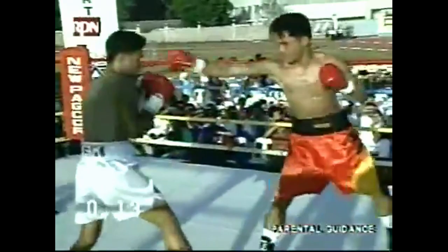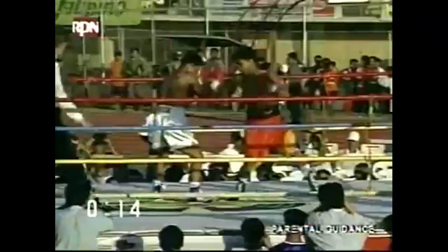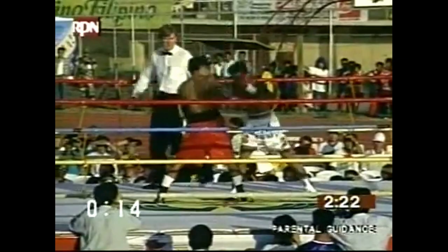Well, he's already at it, Ronnie, and the crowd here is already loving the action that they've seen so far. He's leading off with his right, but Singwancha also connects with a right of his own. Yes, Manny Pacquiao waiting for the right and then the left, but the Thai caught him with a good right.